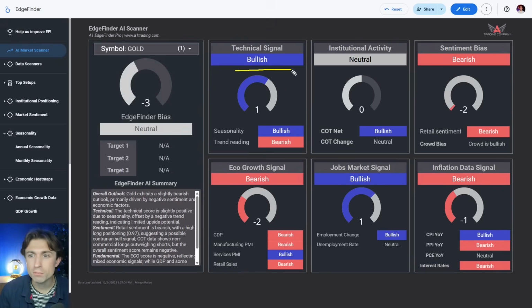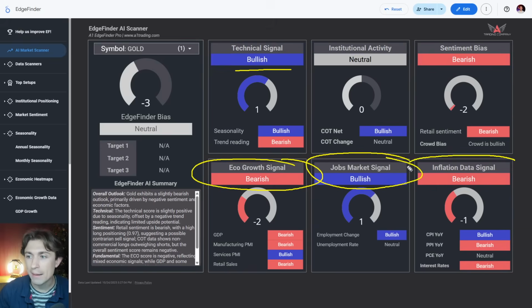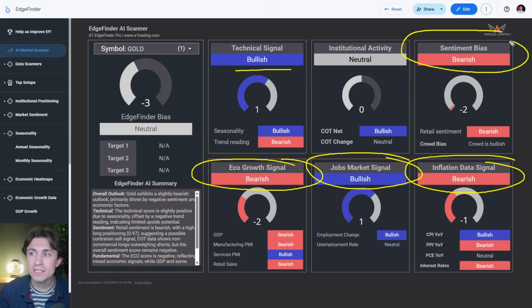Technicals may look bullish, but I don't only trade off technicals. I know a lot of traders do, but I like to trade off of what's happening in the economy, what's happening in the jobs market, what's happening in the inflation department, market sentiment, what's the crowd thinking, right? Crowd's actually kind of been getting bullish on gold here recently.